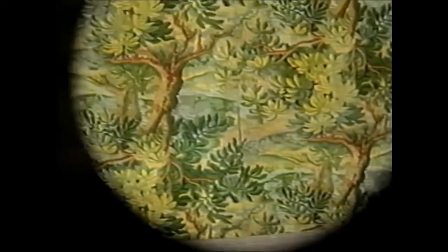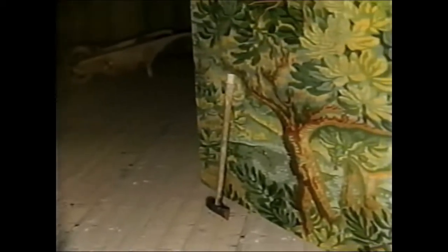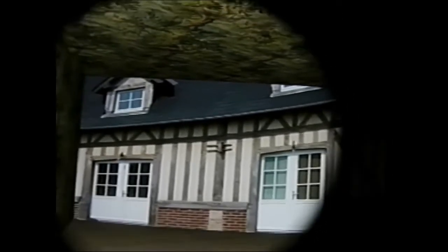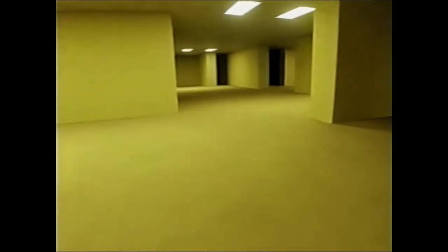Looks like someone was drawing on the walls with Sharpie, and it's art. Is that an axe or a sledgehammer? Either way, that's pretty weird to find. And a wheelbarrow? Two wheelbarrows. And, a house. That's a painting of the front of a house, right? No, of course it is. It has to be. Still pretty weird to find here.